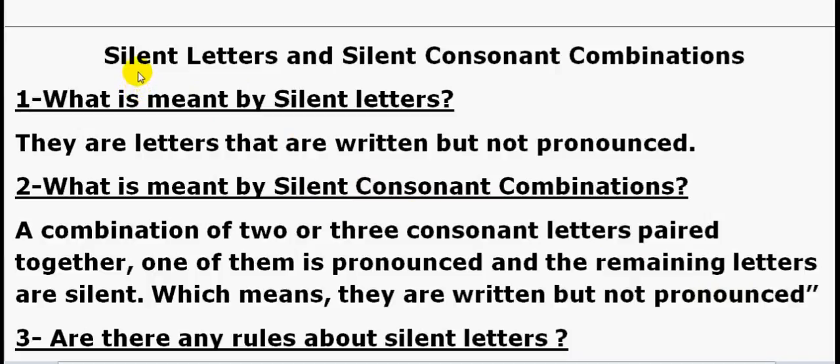In today's session, God willing, we're going to talk about silent letters and silent consonant combinations. What is meant by silent letters? They are letters that are written but not pronounced. What is meant by silent consonant combination? A combination of two or three consonant letters put together. One of them is pronounced and the remaining letters are silent, which means they are written but not pronounced.